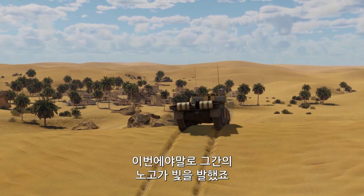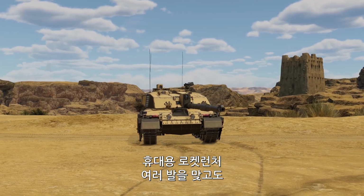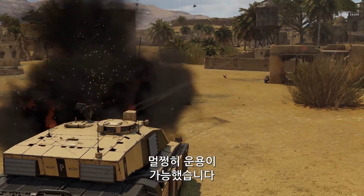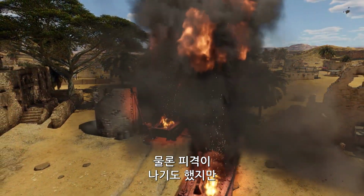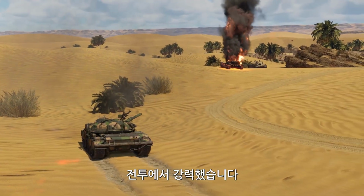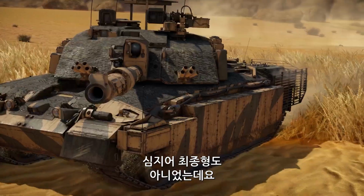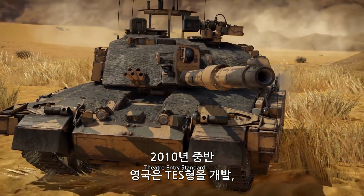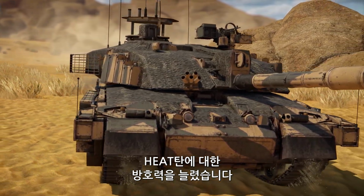This time, the hard work of British engineers fully paid off, as the tank could withstand multiple hits from handheld anti-tank rocket launchers and remained fully operational. Obviously, it wasn't completely immune to damage, but it was certainly very reliable, well protected, and effective in combat. And that wasn't even its final form, as in the mid-2010s, the UK produced the Theatre Entry Standard variant, featuring additional protection against heat projectiles.